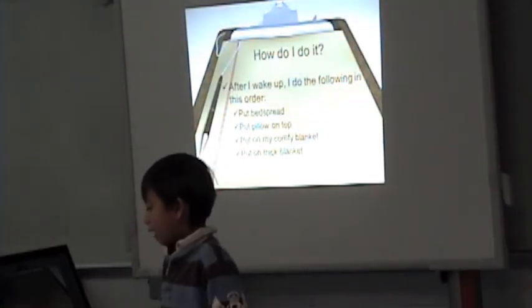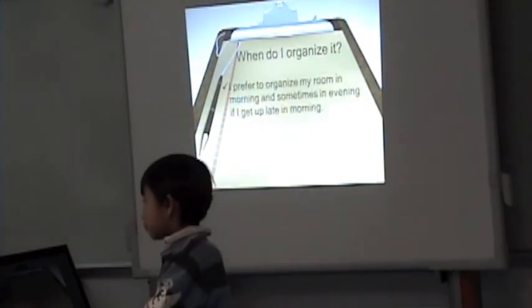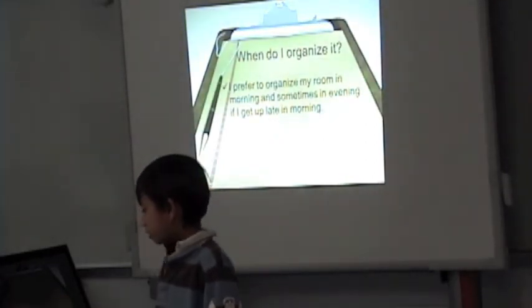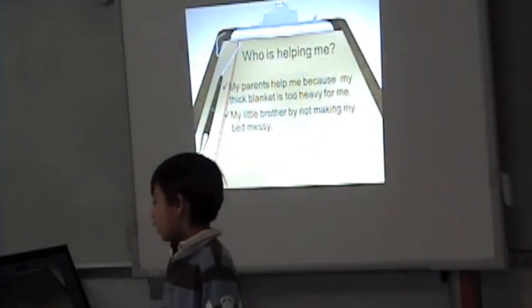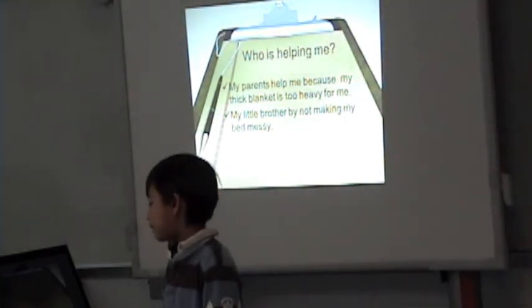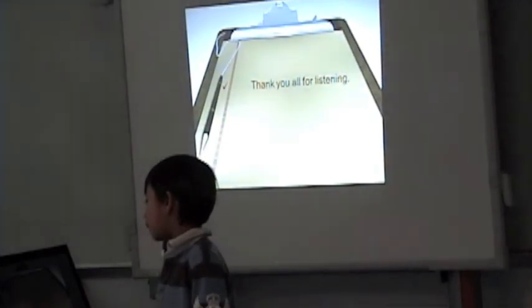After I wake up, I'll do the following in this order. Put the bedspread, then put the pillow on top, put on the comfy blanket, and the pretty blanket. When do I organize it? I prefer to organize my room in the morning and sometimes in the evening if I get up late in the morning. Who is helping me? My parents help me because my thick blanket is too heavy for me. My little brothers are not making my bed messy. Thank you all for listening.